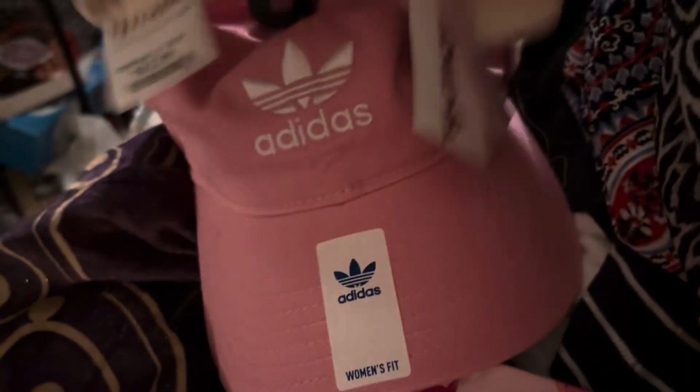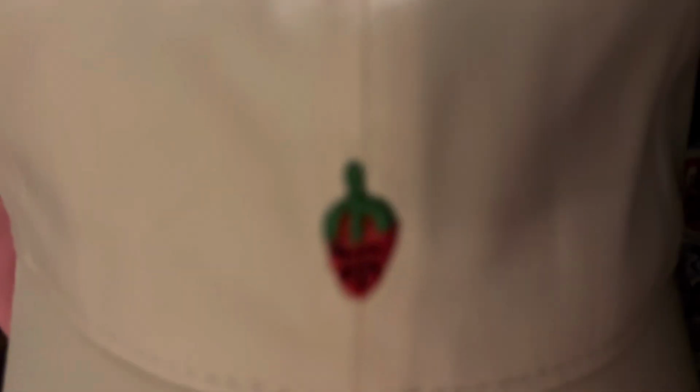It's kind of a cream colored. I just liked it. It's from Fraser, whatever this brand is. I just thought it was cute. And it's got a strawberry on the front because I like strawberries and all. Okay, there's that. What else was there?